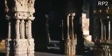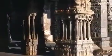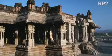As a geologist, how this was done is really baffling and amazing. I've heard reports of people trying to mimic it in modern times, to try to just do a little section of it, even one pillar. And people just haven't been successful. So what were they doing back then? We just don't know.